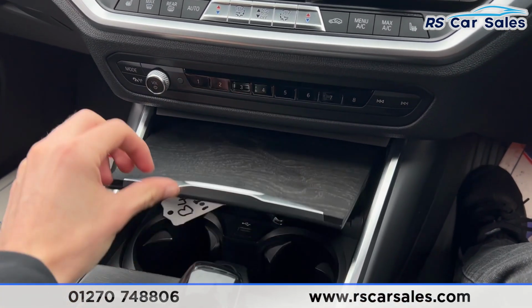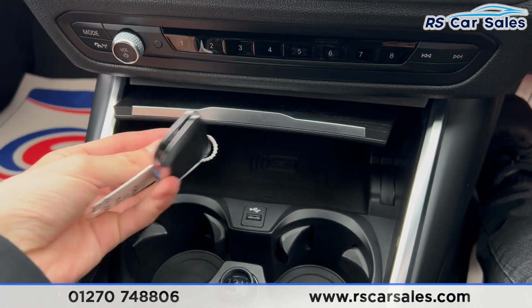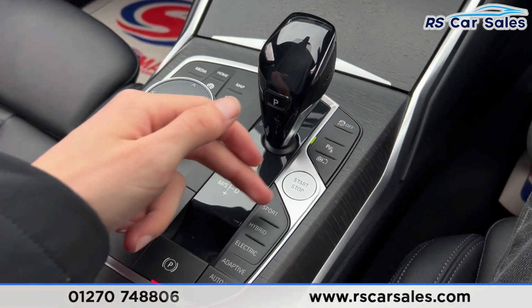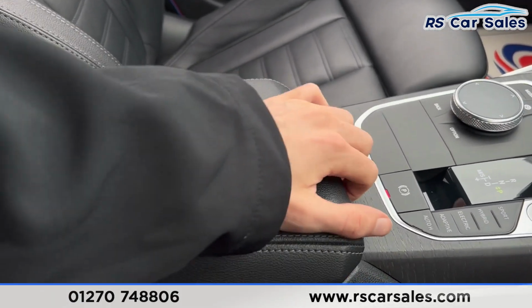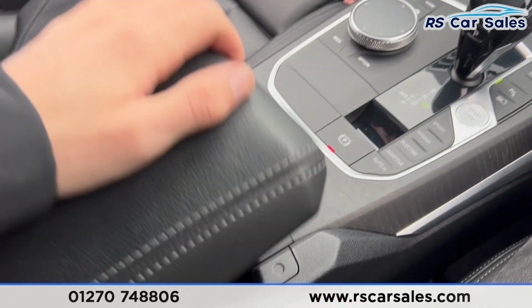We have some storage space just inside of here with the wireless phone charging, a USB port, 12-volt connectivity and two good sized cup holders. Gear stick just here, all of the shortcuts for the infotainment screen, a range of buttons with all of the drive modes just there, electric handbrake, auto hold. We also have a nice leather armrest just here which can be opened up for more storage. Inside there you find a Type-C USB port.